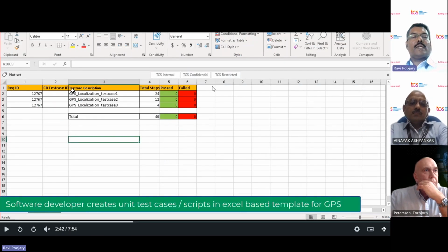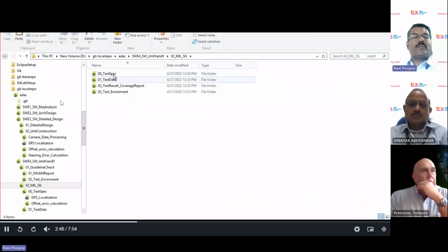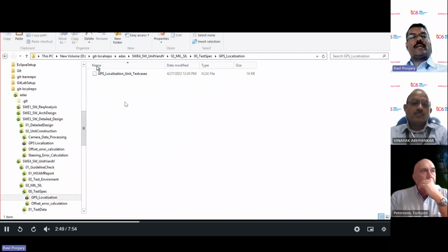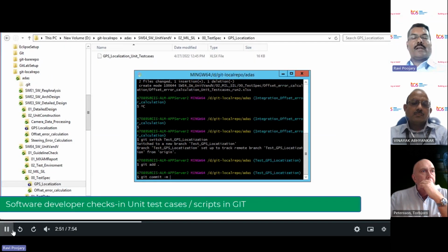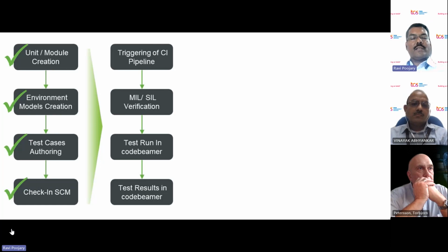So these are the test cases authored in the Excel file. If you see out here, the test case is authored in Excel, and there are a lot of details out here. There are 3 test cases which we need to push into Codebeamer. So the user adds the requirement ID, and when he commits this particular file, with the detailed test cases and a lot of steps out here, and this is committed into Git, that's where the trigger is run, and it goes and creates the test case in Codebeamer.